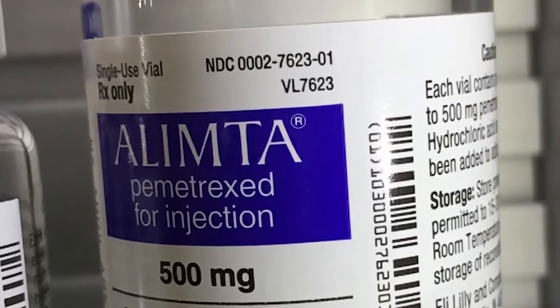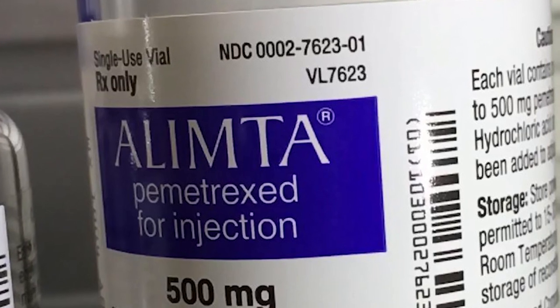One of the things I'm most proud of is being involved in the launch of Alimta, which was one of our molecules that works in lung cancer, but also in mesothelioma. And it was the first drug that had a real impact on patients who have that kind of cancer that comes often from asbestos exposure.